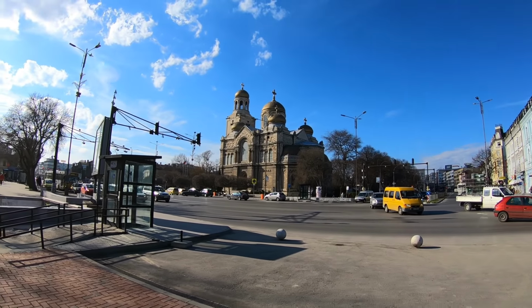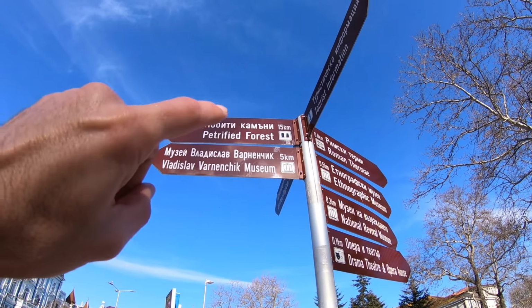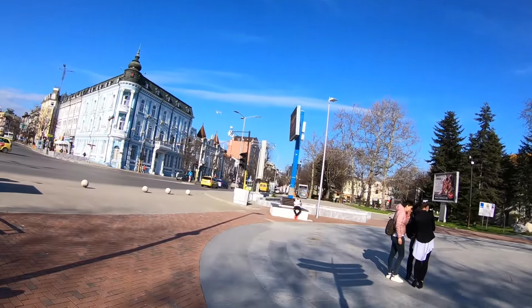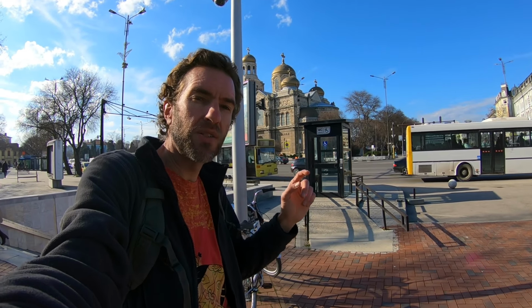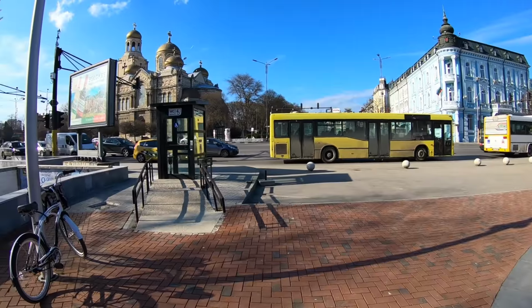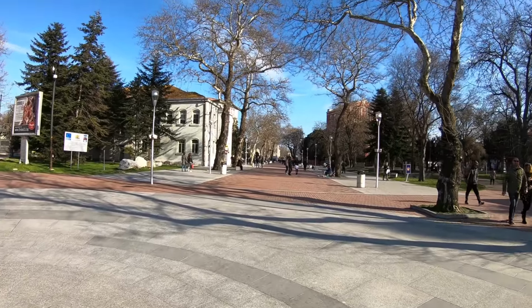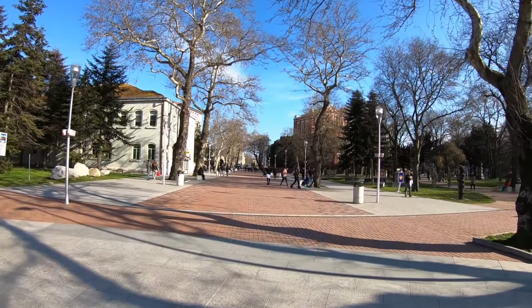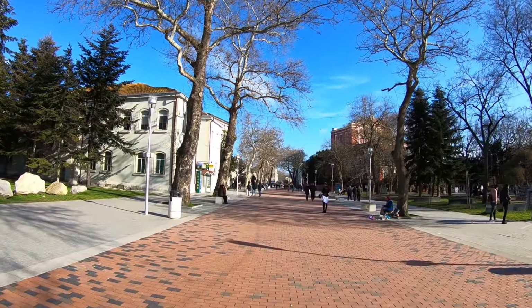There it is again. The Petrified Forest, 15 kilometers. Somebody had recommended that. It's also called the Stone Desert, and it looks really amazing. I really wanted to check it out. It looks really cool, but I kind of had to do one thing or the other today and decided to do this tour of the town. The logistics of getting there without a car, because it's 15 kilometers away, was looking a little confusing. So something to consider visiting though, especially if you have a rental car here in Varna. Now I'm going to walk back into these walking areas here and get over to the beach and the Black Sea.